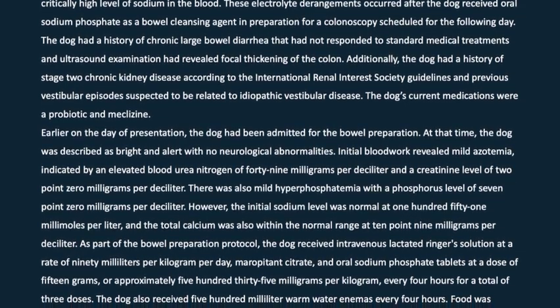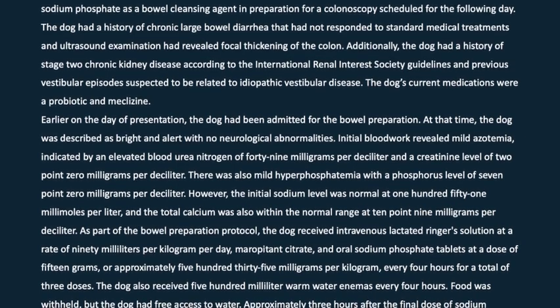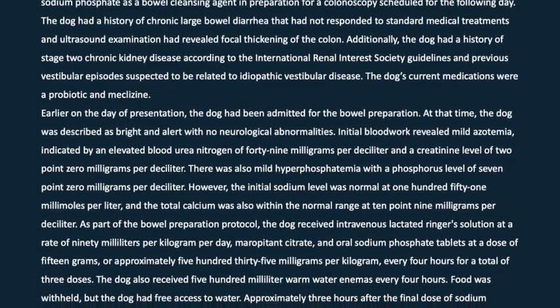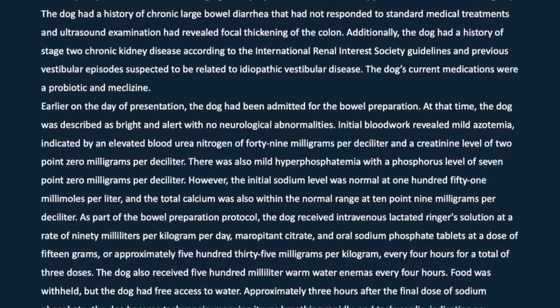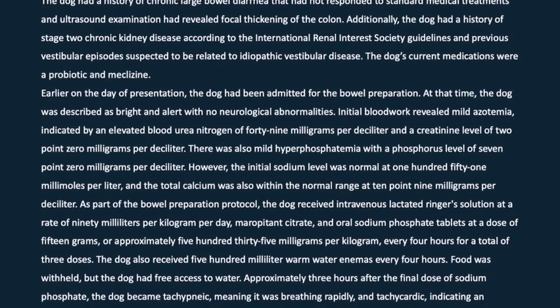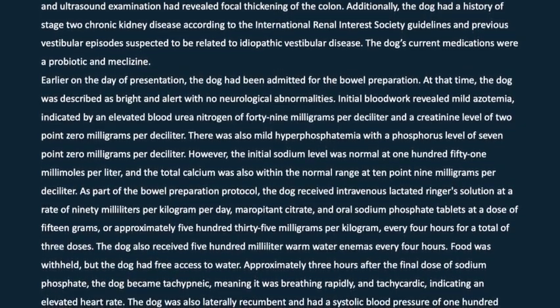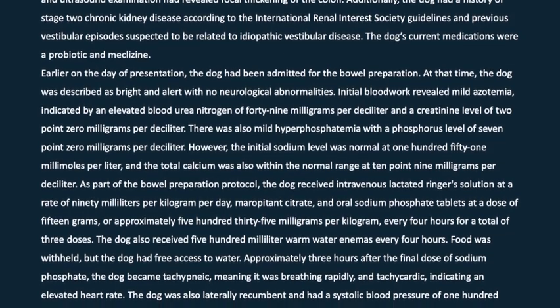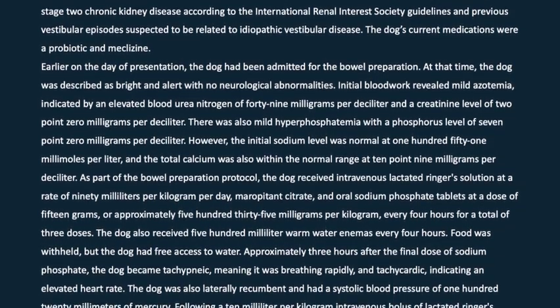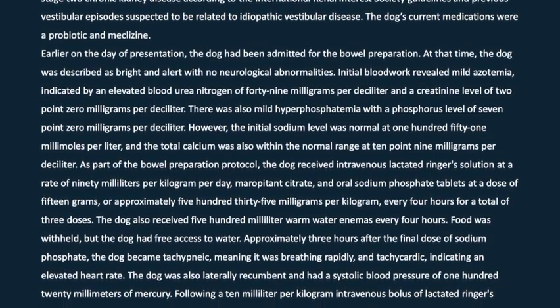Earlier on the day of presentation, the dog had been admitted for the bowel preparation. At that time, the dog was described as bright and alert with no neurological abnormalities. Initial blood work revealed mild azotemia, indicated by an elevated blood urea nitrogen of 49 mg per deciliter, and a creatinine level of 2.0 mg per deciliter. There was also mild hyperphosphatemia with a phosphorus level of 7.0 mg per deciliter.